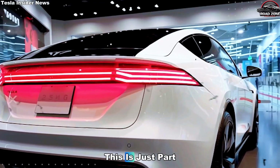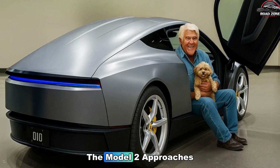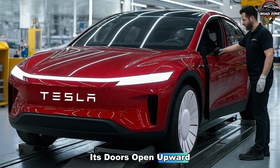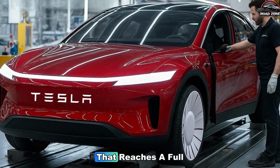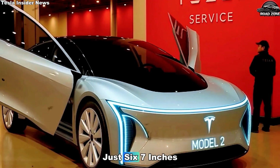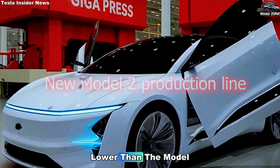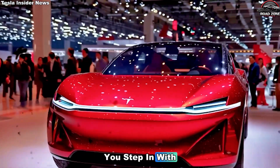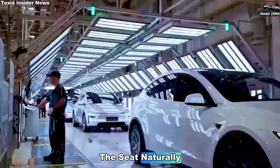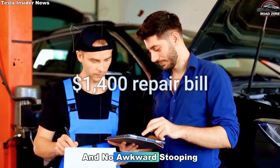Most people are told this is just part of getting older, and that is a terrible standard to accept. The Model 2 approaches the problem differently. Its doors open upward using a dual hinge system that reaches a full 90 degrees. The door sill sits just 6.7 inches off the ground, which is roughly 50% lower than the Model Y. You step in with your lead foot, keep your back upright, and lower yourself into the seat naturally. There is no twisting, no bending forward, and no awkward stooping.